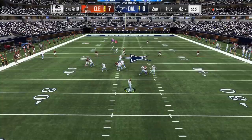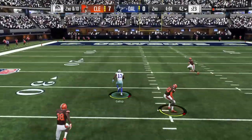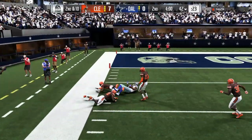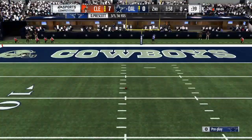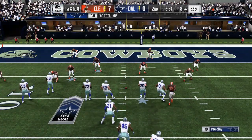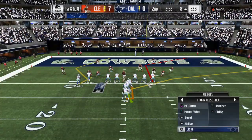Prescott off play action. Got an open man. It's Michael Gallup. And he takes this way down deep into Cleveland territory. A big play here for Dallas. And even 50 yards.